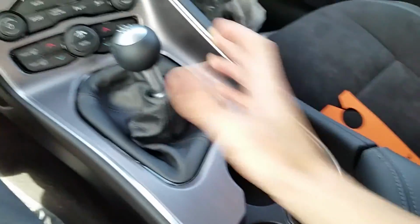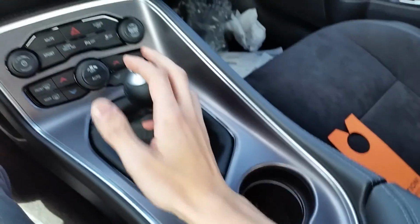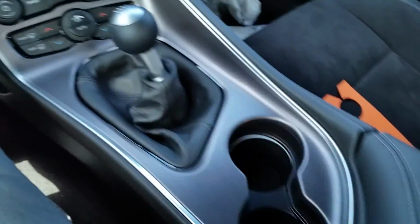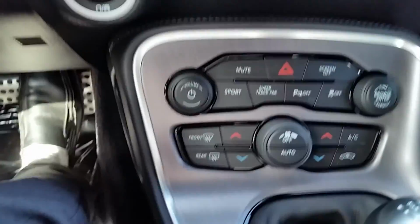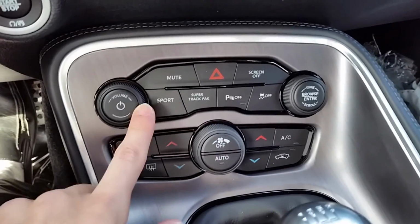Now some people say that the cup holders are kind of in the way of the shifter. I guess, yeah, they would be. They're a little bit inconvenient there. However, then you've got your modes and all of that. So sport mode.